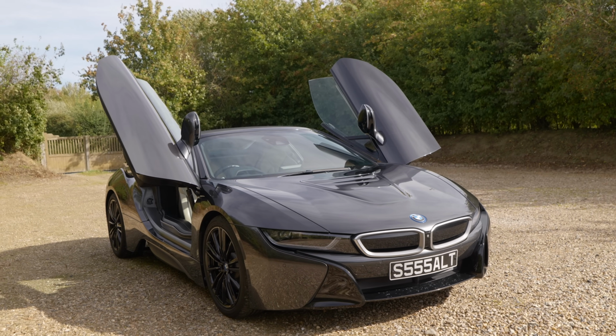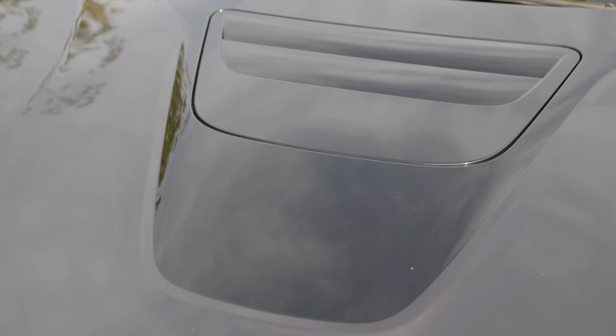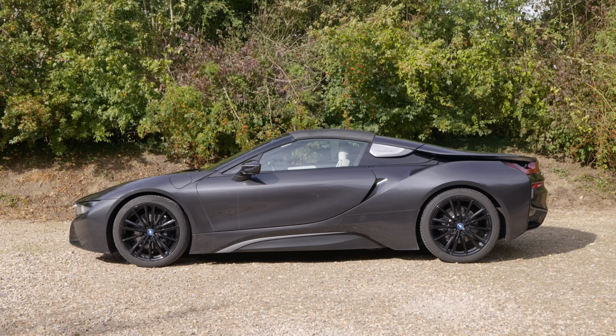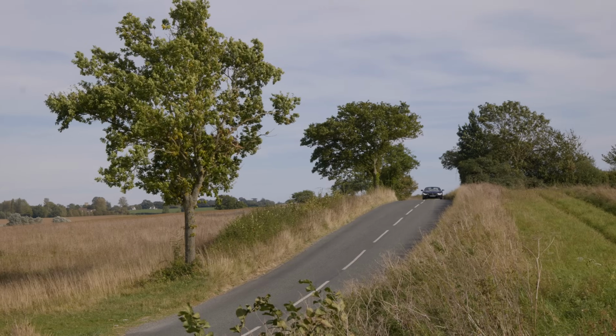That's nuts. Even more baffling was the fact BMW waited until 2018 before they made this, the Roadster. And what's particularly baffling is that, having driven it now, this is the car it should have always been.